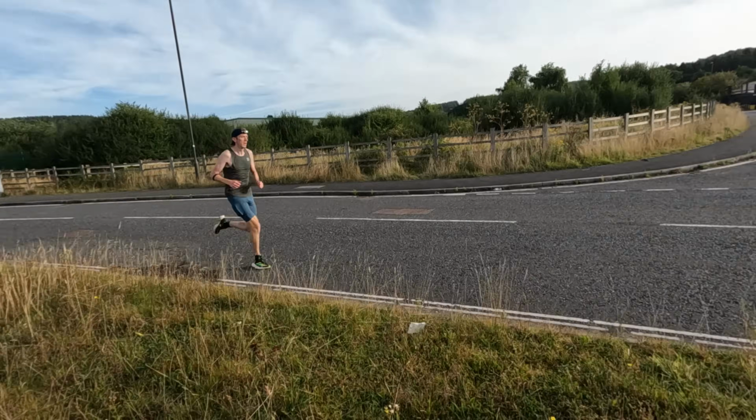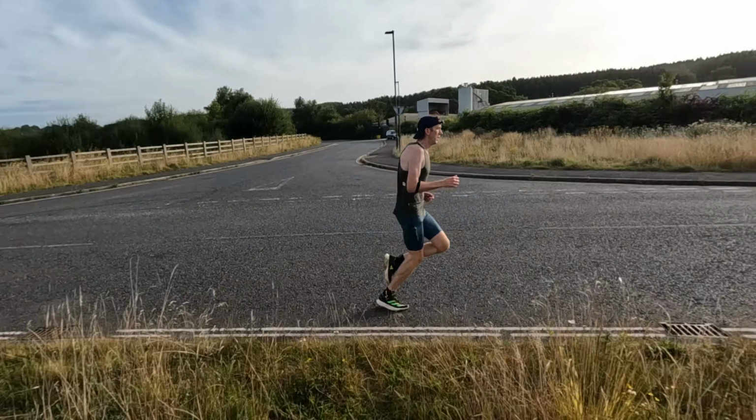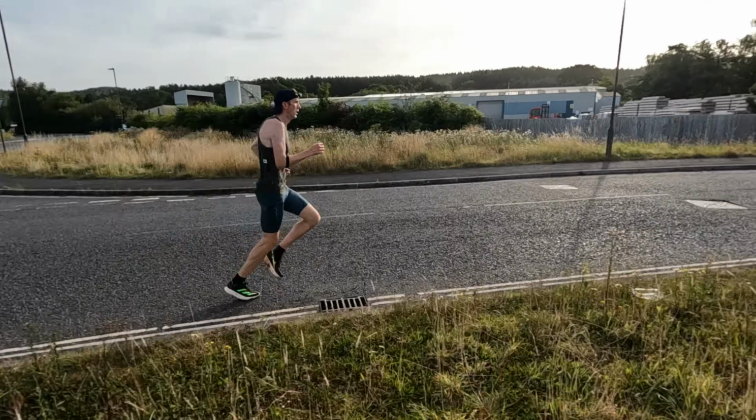But I feel like I've done it in the past. I've changed my goal pace because I've had a good workout or two and it's just ended up in disaster when it comes to marathon day. So there's a couple of factors that I like to take into consideration. Number one, heart rate, and number two, previous data.